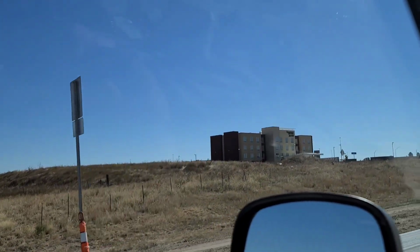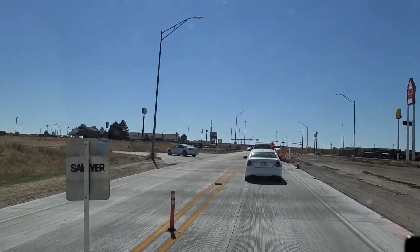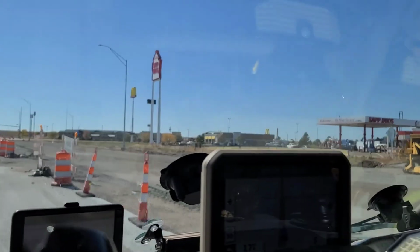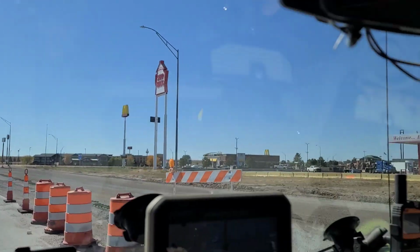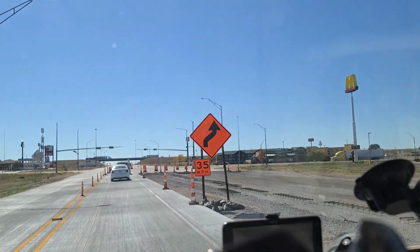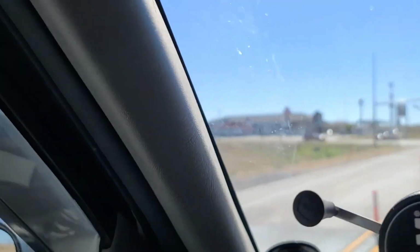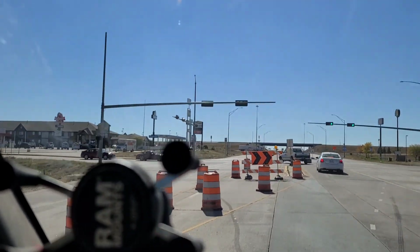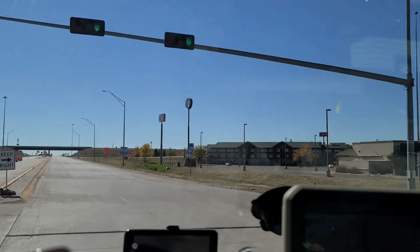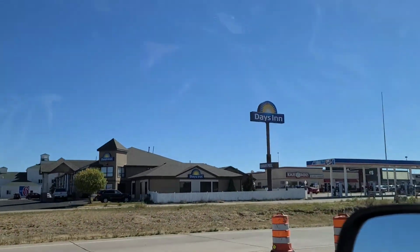Here's what is that? Fairfield Inn over there. There's a McDonald's where I got coffee today, and Cabela's is over yonder, back that way. Then over here you got a Walmart. And let's see here. Watch where I'm going. A couple more. There's Best Western. And there's a Days Inn.